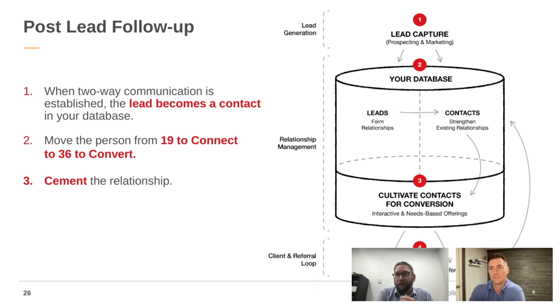Because if you don't, they're not going to work with you. Remember, we talked at the very beginning of this about that awareness, that you have to be one or two in their mind share. And that's where, once you start that two-way conversation, this 36 to convert starts to come in. You're just reminding them all the time.